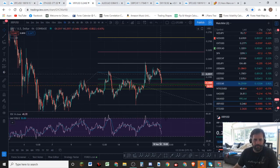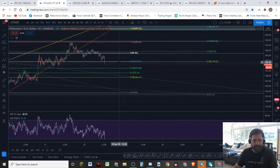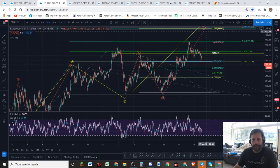Getting some good downside movement in XRP right now, and some good downside movement right now in Ethereum as well. So it could be finished. It could totally be finished. On Ethereum here, we've hit the 127 extension right here. You can see my chart here, how I've got an ABC right here. I don't like the shape or the wave count of this 5-wave move, but nonetheless, there it is.